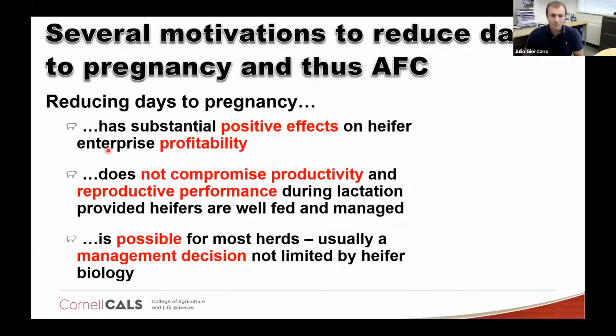Reducing days to pregnancy will also not compromise productivity and the reproductive performance of our future first lactation cows, provided that during that first lactation, and before they get to it, these animals are fed well and managed well. So once we have made the decision to start breeding these animals, if we reduce the interval from that time point to pregnancy, we are not going to have negative effects on productivity and future reproductive performance.